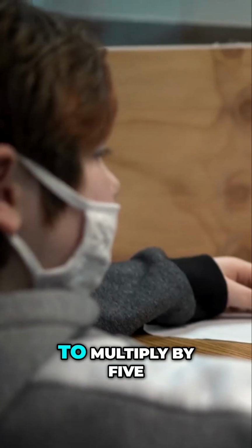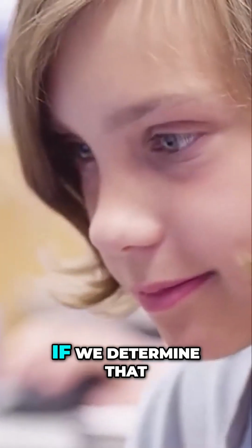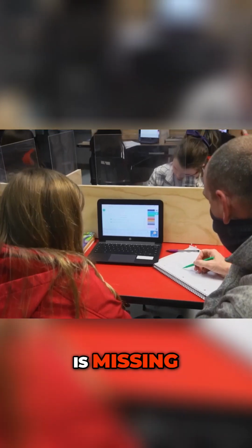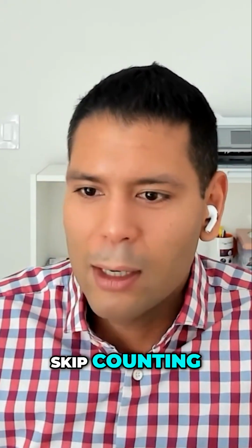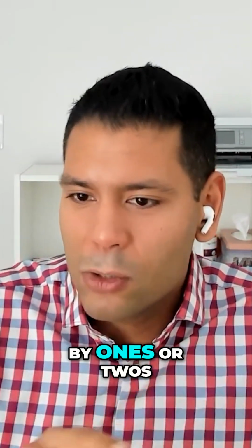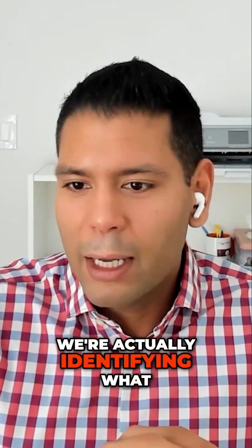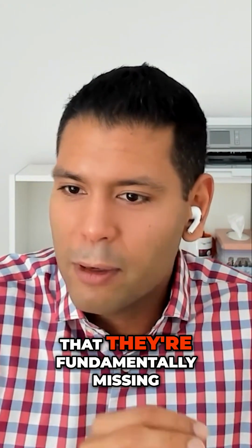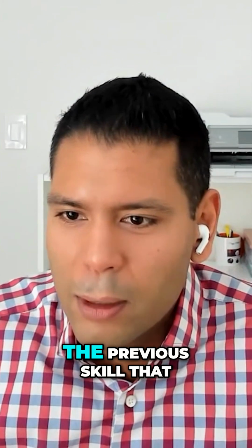Let's say you're learning to multiply by 5, and a student is having difficulty with that. If we determine that, we'll actually pull that student back to a prerequisite skill and try to identify which prerequisite skill that student is missing. So if you can't multiply by 5, maybe we'll pull you back to counting up by 5s and skip counting. If the student is still having difficulty with skip counting, we'll pull them back to skip counting by 1s or 2s. So in that way, we're identifying what the prerequisite skill is that they're fundamentally missing. And then once they learn that, we scaffold them back up to the previous skill that they were in.